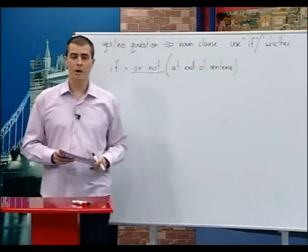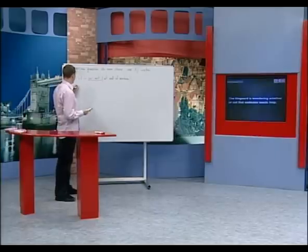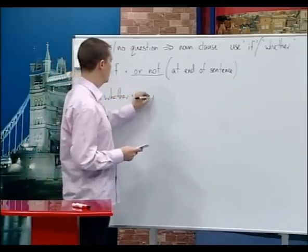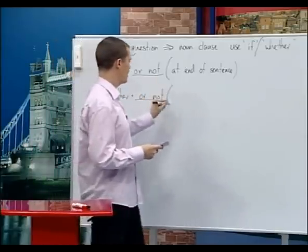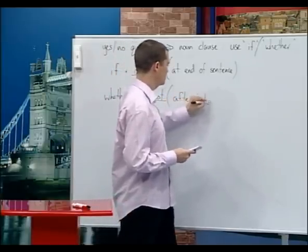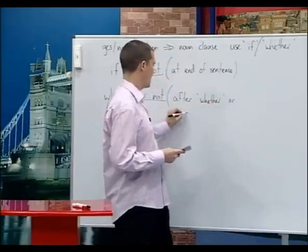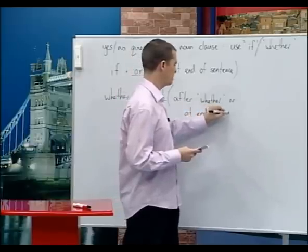In this example, we're going to use whether. The lifeguard is wondering whether or not that swimmer needs help. So when we use whether plus or not, the or not can come after whether or at the end of the sentence.